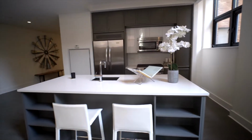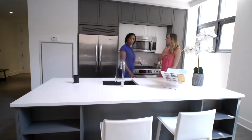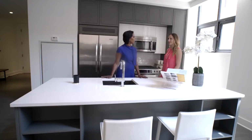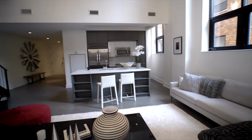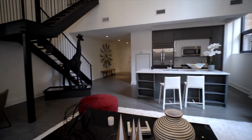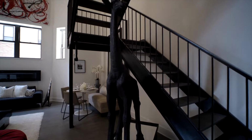This is my favorite type of layout, where you have this ease of use with cooking, you have the island. I love it. Yes, so we actually don't have many units with island kitchens, so this is unique as well. Love the open concept, and I love these stairs that lead to the master. The master suite. Okay. Let's go see it. Go.